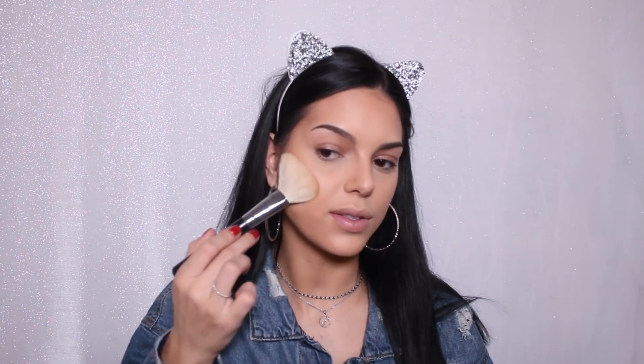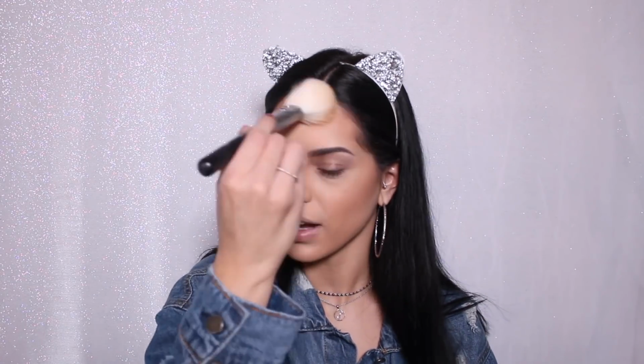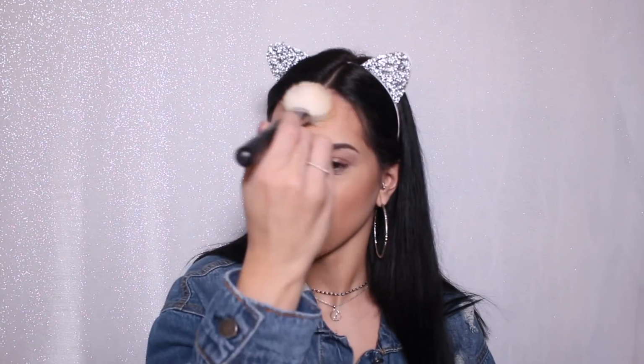Okay, so we are going to bronze now. So I'm taking the Next to Nothing powder by MAC in dark and a big Morphe M527 brush. And we are going to tap this all on the cheek above where we just contoured. And it just gives the nicest glow. If you have a similar skin tone to me and you're looking for a natural bronzer, the Next to Nothing powders are the best bronzers because they go onto the skin so sheer and they're so easy to build up. And the color is perfect. It just gives you a natural tan.